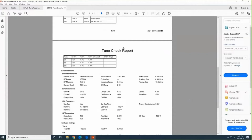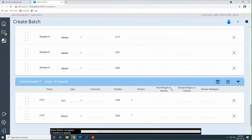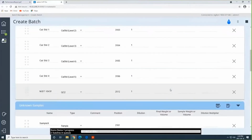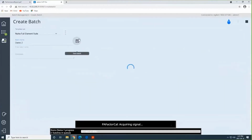So let's go back to create a batch. Again, if we're going to do spikes, we're going to look at the recoveries, and see how the ICP Go software calculates those and displays them. Pretty simple, right? We'll just give this a new batch name. We'll call this Demo 2. I'm going to go ahead and save that. And now I can add it to the queue. Now look at the bottom right.